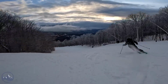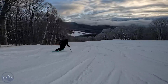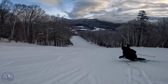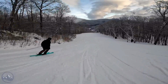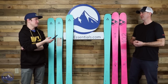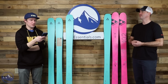Is it considerably better than the pink one? Is it worth the upgrade? Considerably? I mean, if your 102 FR is worn out, it's the best replacement for your existing Ranger 102 FR. I've said it a few different times. I think it's better. If you have a brand new Ranger 102 FR, would I sell it and get this? Yeah, I wouldn't. Maybe not. I wouldn't return it. I would just keep skiing your 102 FR, and then when you've blown that up, take this thing.